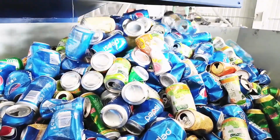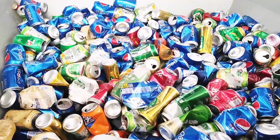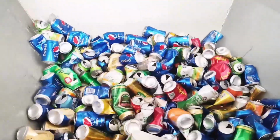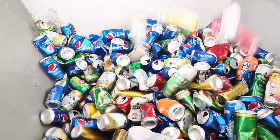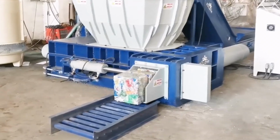This is a game of volume. You can partner with local bars, event venues, or community centers, sources that generate huge quantities of cans. Instead of them hauling massive, lightweight bags to the recycling center, you offer a convenient collection service.